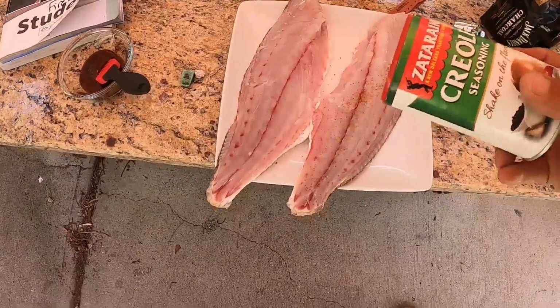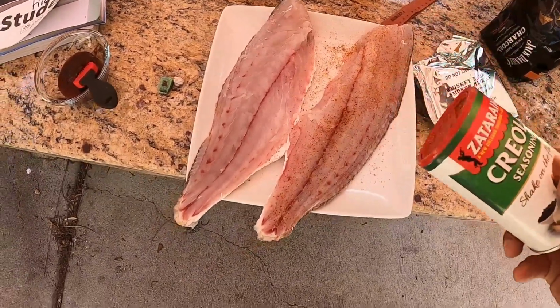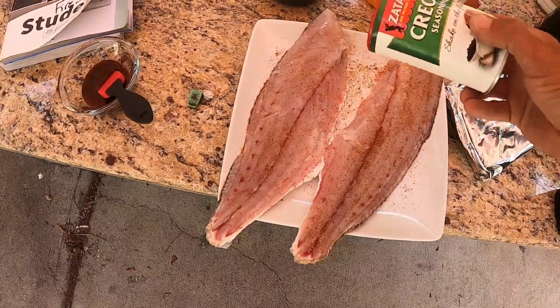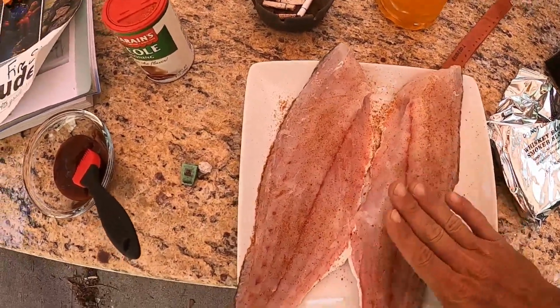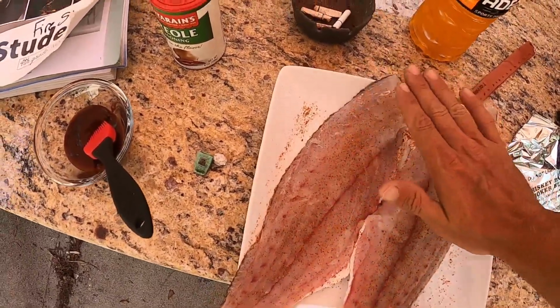All right, so we're gonna sprinkle just a little bit of this Adirans right on the top. Now I actually took some paper towels to these fillets and kind of dried them off a little bit before bringing them out here. It looks like a good amount there. Get those patted down, get that seasoning stuck to the meat real well.